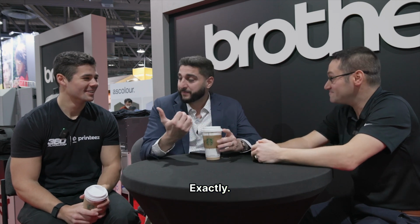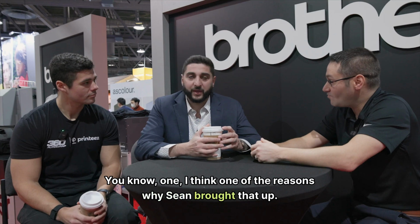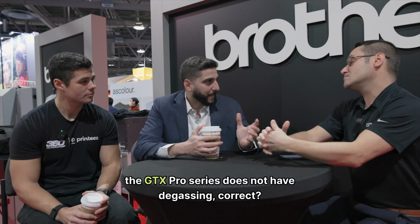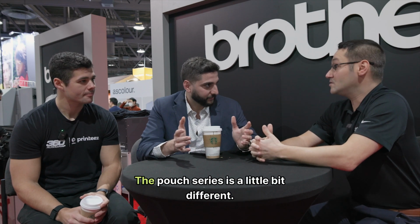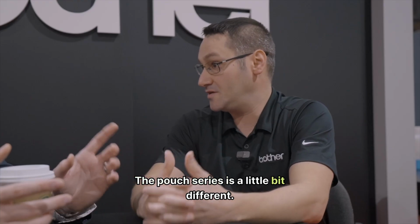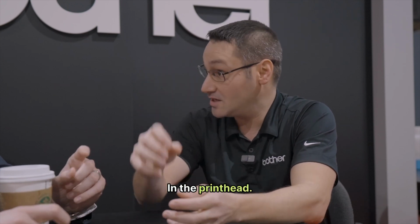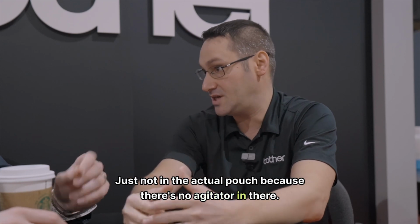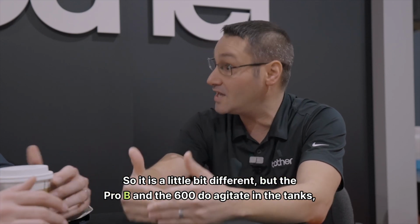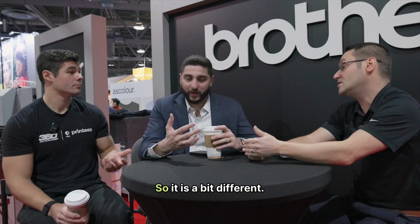Exactly. You know, I think one of the reasons why Shawn brought that up is that the GTX Pro series does not have degassing, correct? The pouch series is a little bit different. It still does circulate the white ink, though, in the print head. Correct, just not in the actual pouch, because there's no agitator in there. So it is a little bit different. But the Pro B and the 600 do agitate in the tanks, the sub-tanks, the bulk line system, and the print head. So it is a bit different.